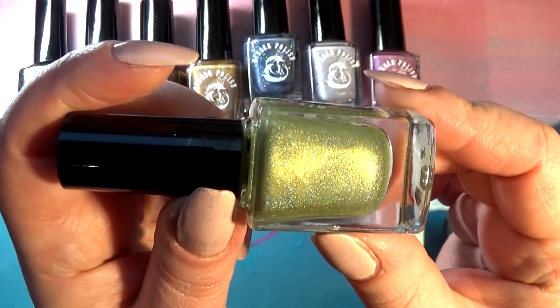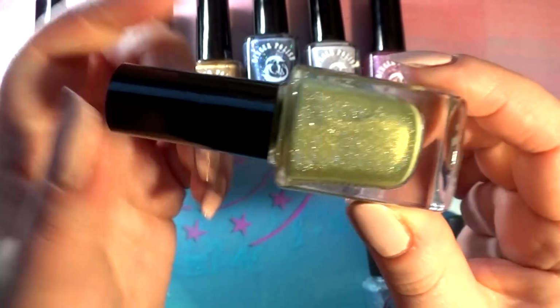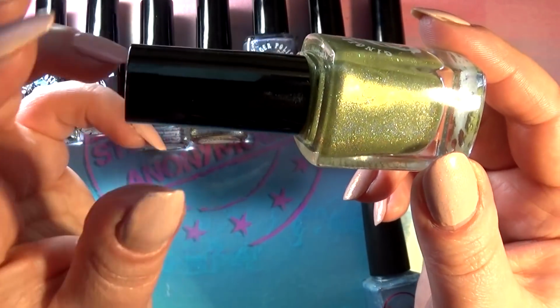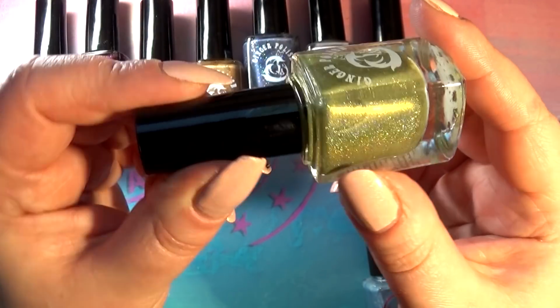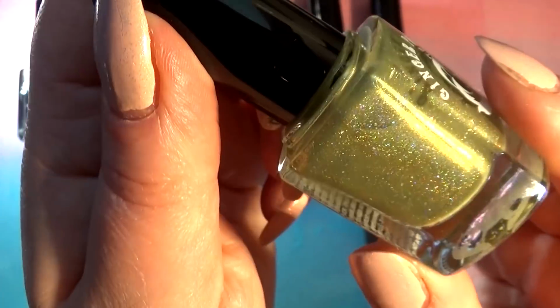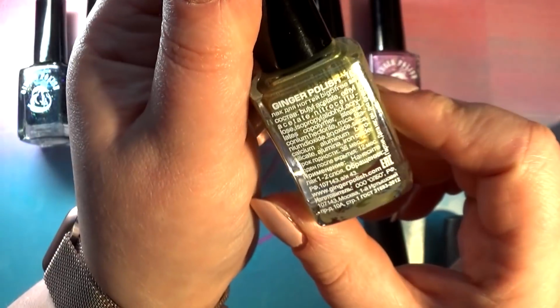And last, and certainly not least, we've got Smells Like Teen Spirit. Another favorite from any rebellious teenager in the 90s. This one has another pretty ugly color, I would call it. It's an olive green metallic base, and it's a linear holo, and then there's also some shredded silver micro holo flakies in this one.